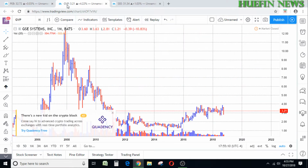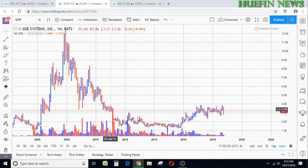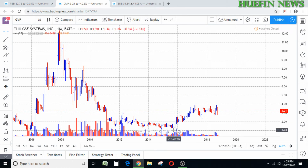Okay, so now let's take a look at the second one, which is GSE Systems Incorporated, ticker symbol GVP. This is the monthly chart for this particular stock, and over the last couple of months, we've just literally been in a consolidation as well.